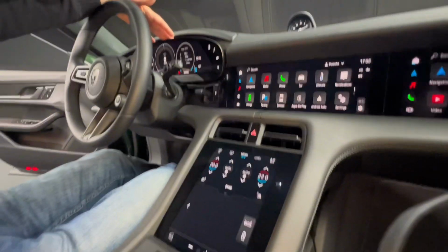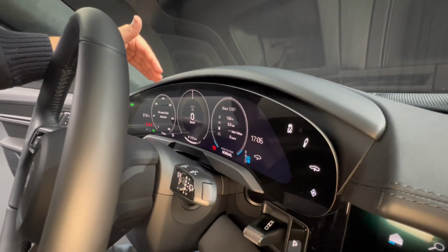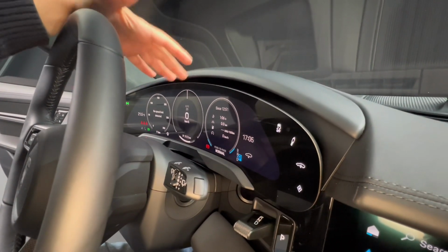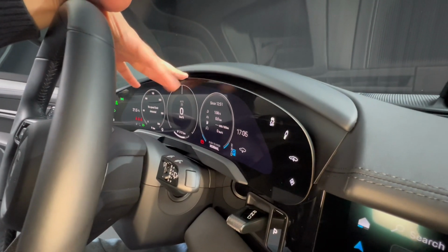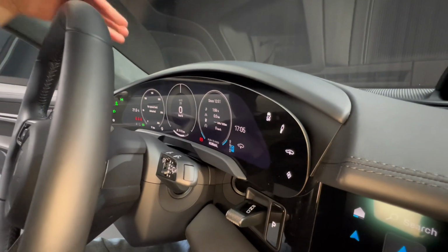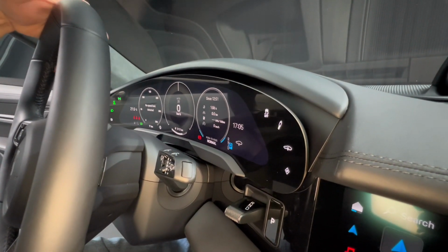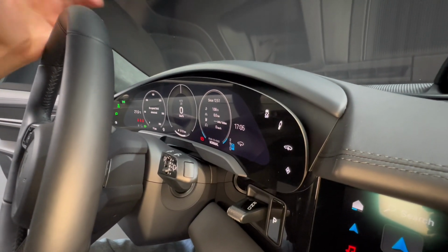But coming over here to the curved display system, it hasn't changed significantly. They've changed the graphics and the animation for the different modes that you can get into, and it looks really good. It's a nice curved OLED display system. You don't get glare off of it. So, you know, it's been out for a while, but they have updated the interface, the driver UI and UX, user experience, which is cool.